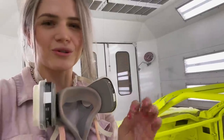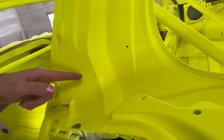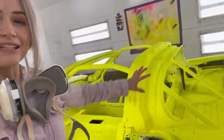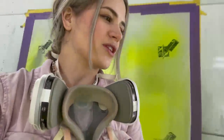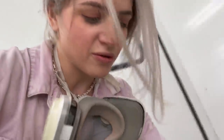When the neon chartreuse starts to run, it actually just turns like a normal shade of yellow, which is not what we want. But the good news is I got my only run where it's gonna be completely covered, but it's still really good practice for me to try and get the run out, especially since it's in a non-crucial area. So I'm gonna try out the tape trick that Mike showed me when he was over here.